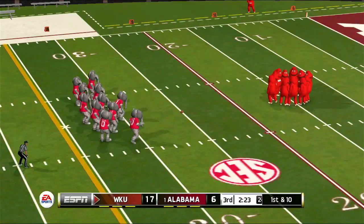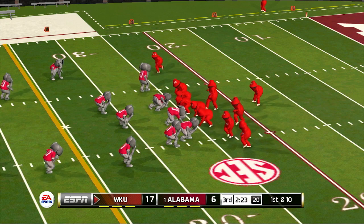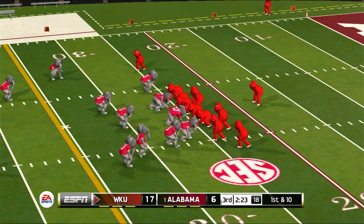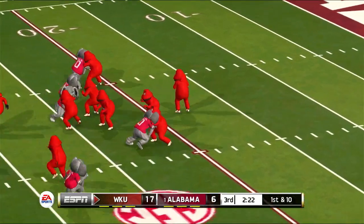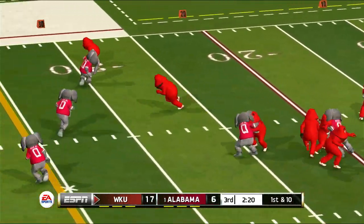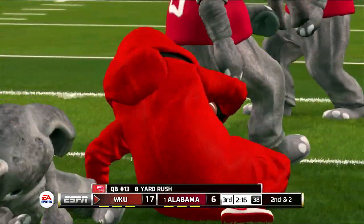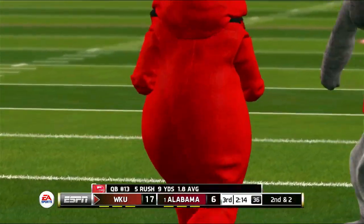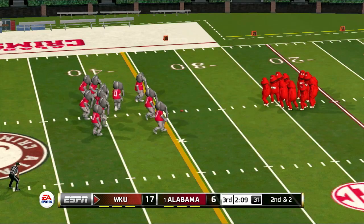So now both teams come trotting back out onto the field. Easy. Now he tries to buy some time. Tackle around the 33-yard line. So the quarterback scrambles for about 8 yards. That makes it second down and about 2 yards to go.